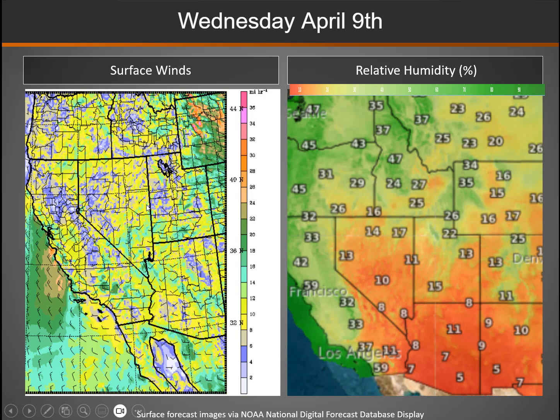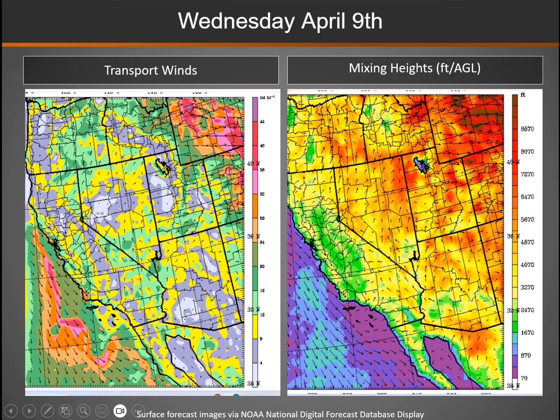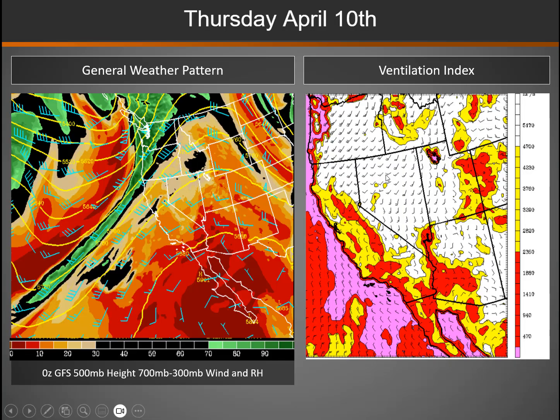Looking at winds out of a southwesterly direction, but fairly light speeds in most areas. And you can see the humidity quite dry down south, but even up north in the Idaho mountains, getting up between the mid-20s to 40%. So good burning conditions if you need to light something. Overall transport winds, you can see some gusty transport winds up in the western Wyoming area, maybe ridgetop gusts over 35 miles an hour lingering into the Uintas, otherwise fairly light winds, good mixing heights.